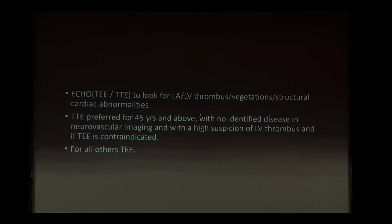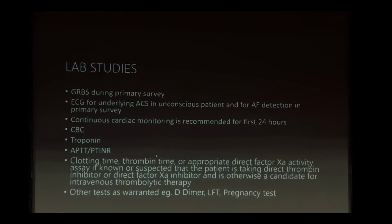Then other adjunct investigations that can be done are echo, transesophageal echo or transthoracic echo, to look for basically LA/LV thrombus, vegetations, structural cardiac abnormalities. For 45 years and more, you prefer transthoracic echo. And with no identified disease in neurovascular imaging and with a high suspicion of LV thrombus, and if transesophageal echo is contraindicated. For all others, you do a transesophageal echo. That is usually done not in the ER, but after admission, in the stroke unit only.